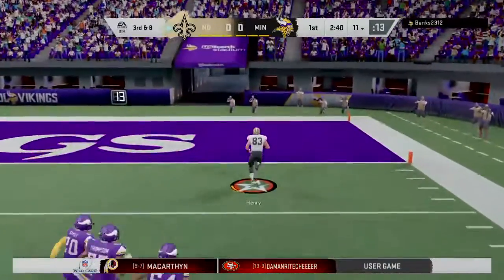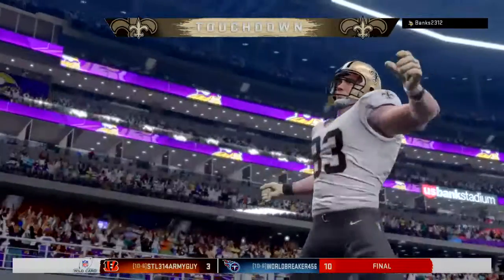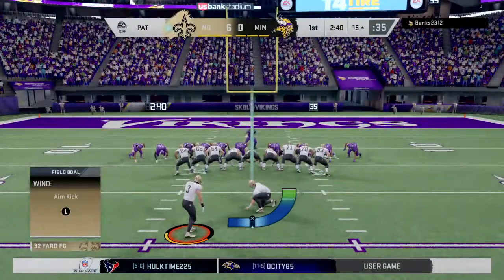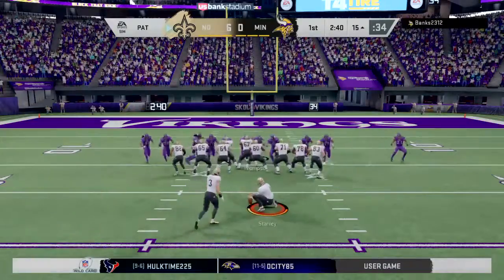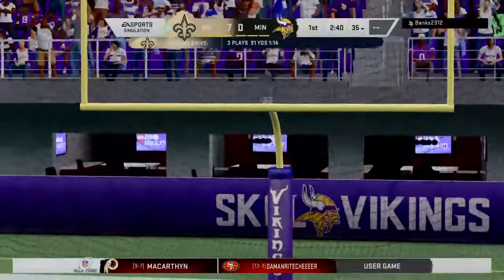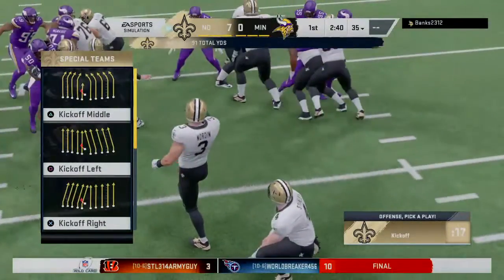And now off to the races, down the right side. Touchdown, New Orleans. A big play there. 89 yards. As his guys are able to strike first here in this opening quarter. Point after, right down the middle. And that makes the score 7-0.